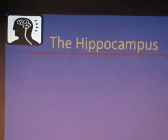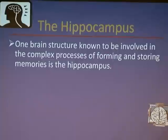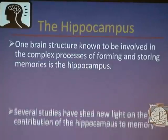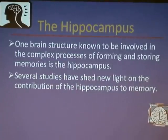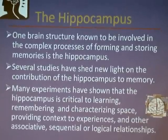What is this all about? So I would like to start with the main focus of memory, which is the hippocampus. The hippocampus is known to be involved in the complex process of forming and storing memory. Now, several studies have shed new light on the contribution of the hippocampus to memory. Many experiments have shown that the hippocampus is critical to learning, remembering, and characterizing space, providing context to experiences and other associated sequential or logical relationships. So you can see that the hippocampus is very important.